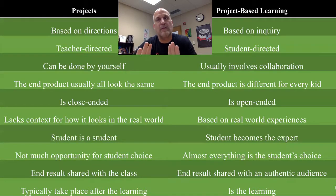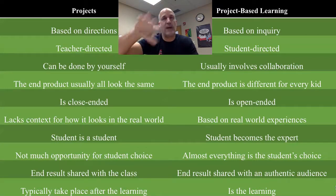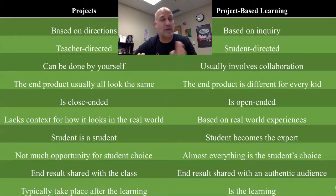But one way to think about this is that projects are like the dessert. With the dessert, you've had your main course, you've had all the main things that you were going to get, and then the dessert is kind of an afterthought. It's nice to have the dessert, and the dessert certainly adds to it, just like projects add to the enrichment of the students, but it is usually after the learning has taken place that you're taking it a little bit further. Project-based learning is the learning.